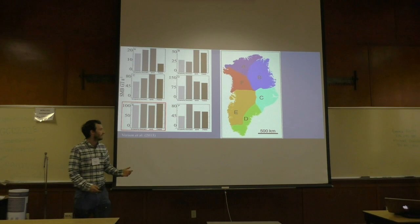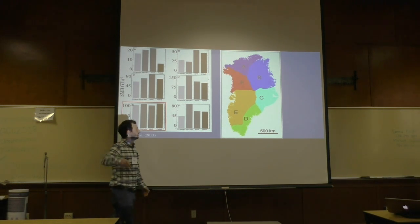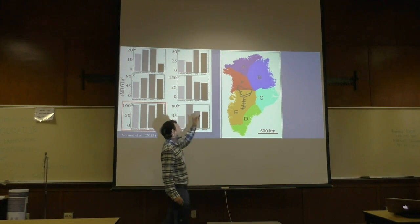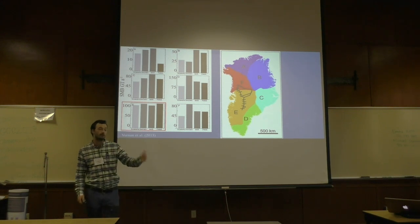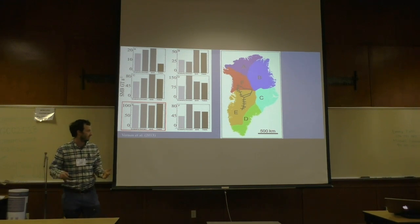So we, by we I mean not me, wrote a grant to go snowmobile across, where am I pointing this? Here we go. Across the western percolation zone, mostly in Basin E, a little bit up in F, over 2 seasons, to try and validate these climate models and say, are they doing a good job? How well and where do they need to concentrate their efforts?